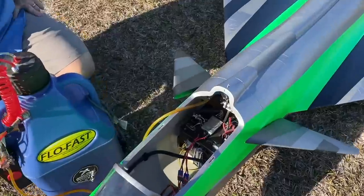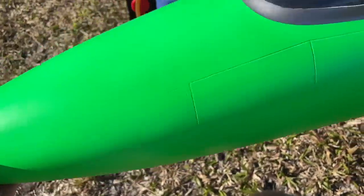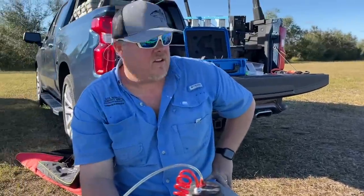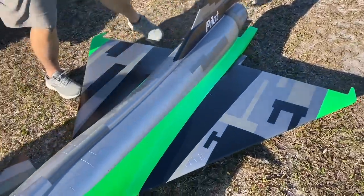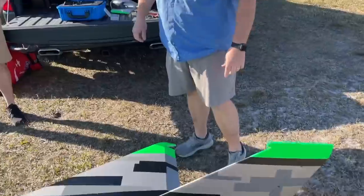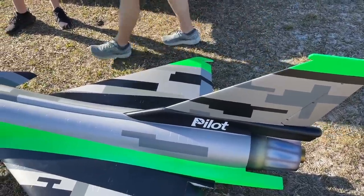Getting it ready. Wow, got some serious avionics on board this thing, huh? Oh, yeah. She's not heavy. It's really light on the nose because the turbine on this is all the way in the back. And this is a little bit bigger turbine than what we bought the other day. That was a 60. This is a 210.